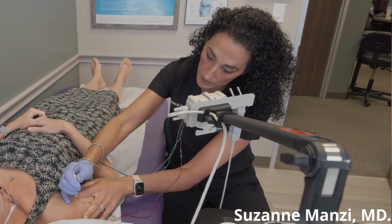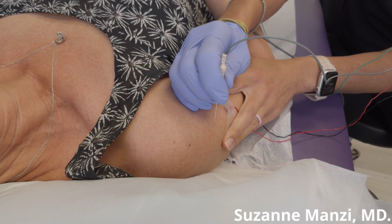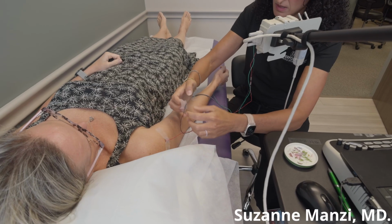Once I complete the nerve conduction studies, I then turn to the EMG portion of the test, where I will insert a tiny needle electrode into each of the muscles that need to be tested. Each muscle is carefully selected to make the appropriate diagnosis. You might feel a slight discomfort similar to an injection, but it's generally well tolerated. The procedure typically takes about 30 to 60 minutes, depending on the number of muscles and nerves actually being tested.